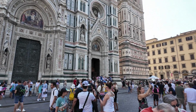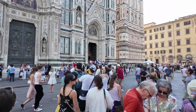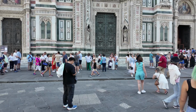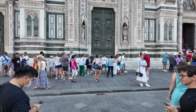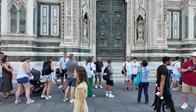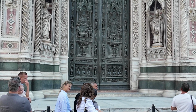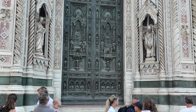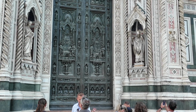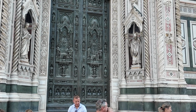Yeah, just absolutely incredible. Let's take a walk closer here, and we'll try and pick up on some of the detail here at the front door. So there's the front door, and you can see the sculptures on each side in their own little niche that I can't even fathom a guess on how long it took to sculpt that and put it together.